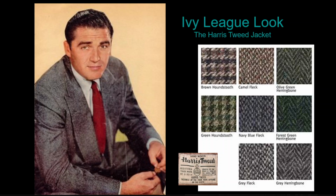The signature look for the Ivy League style is the tweed sport coat. Once the domain of English landed gentry for use in the country, Americans adopt it as a sign of achievement. The most prestigious is the Harris tweed coat. The tweeds were hand-woven in Scotland, and the name is protected by law just as the French protect the word champagne.